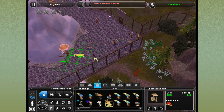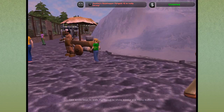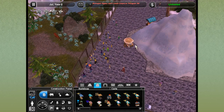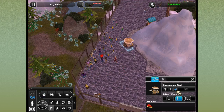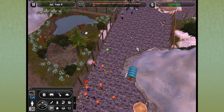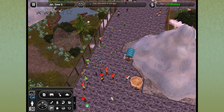So here you go, guys. Have some cheesecake. We have someone dressed up as a caveman to assist you. Have some cheesecake. There you go. There's your dessert cart. Enjoy. Maybe people won't. Actually, I think I need to put it like this, because I don't think people are going to the gift cart either. And I think it needs to go like this. Oh, there we go. Look at everybody line up for the cheesecake.